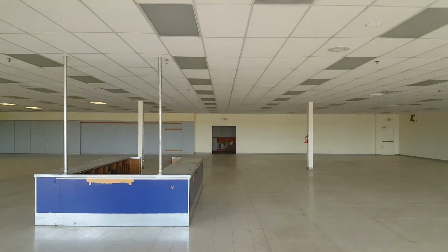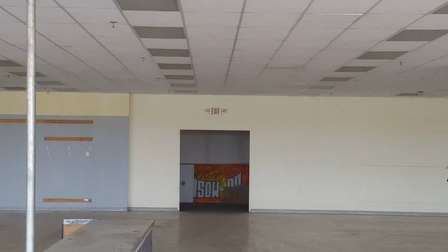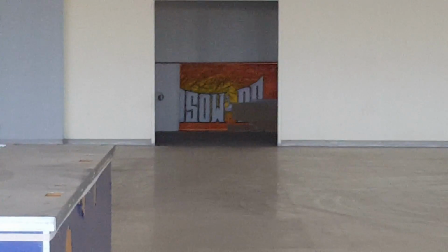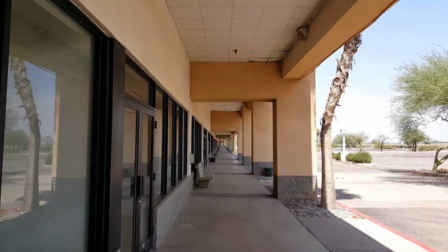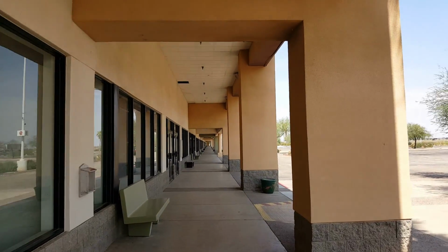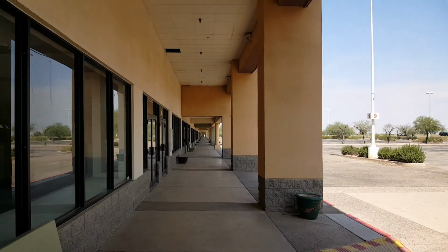Does that sign say all the way back there? You see it like in the back room? I can't either. I can't either. I keep hoping in like one of these map boxes we'll find an old map, that would be cool. But I don't think it's gonna happen.